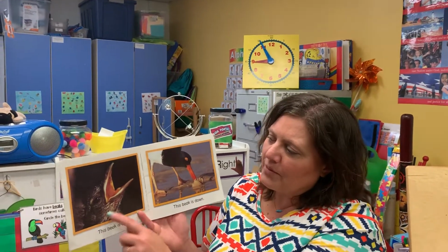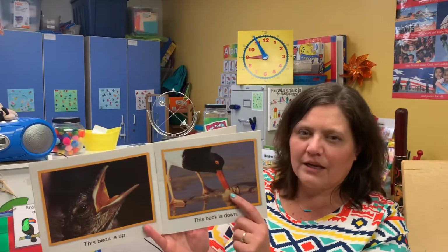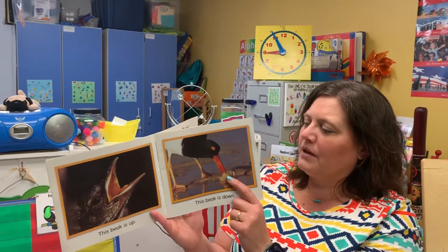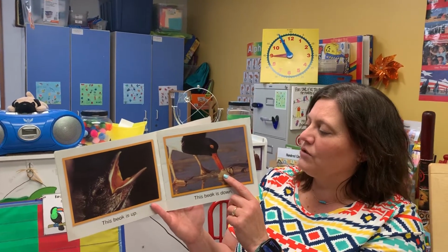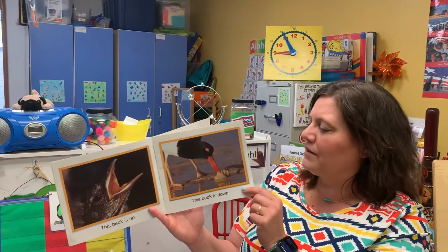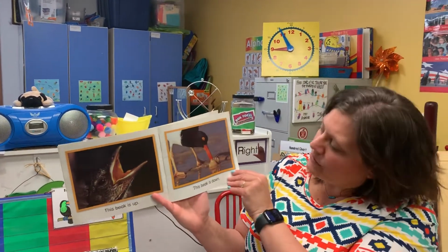So this is a little baby one, but as the robin gets older. And then this little guy, what do you think he's looking for? He's an oyster catcher. That's the name of him. And he lives on the shore, and he uses his long, strong beak or bill to open the shells of hard-bodied sea creatures, kind of like mussels.